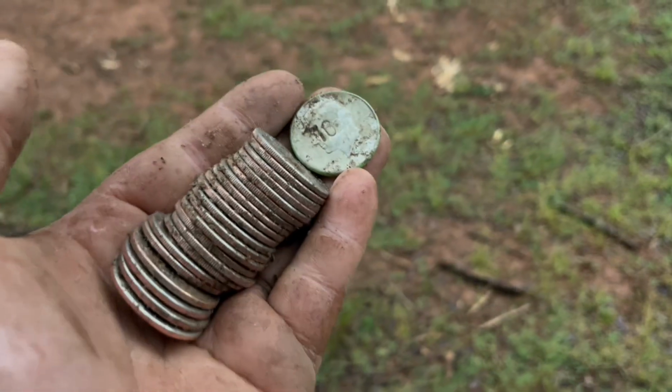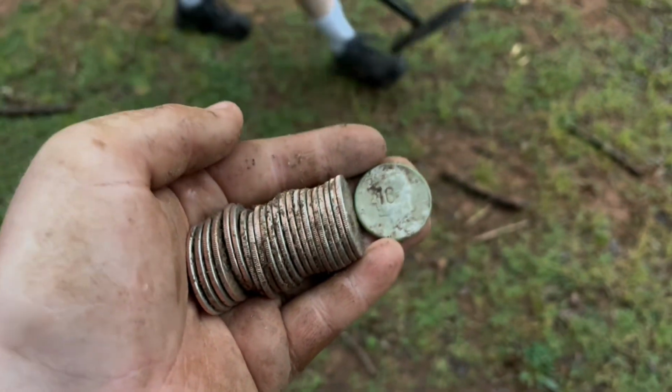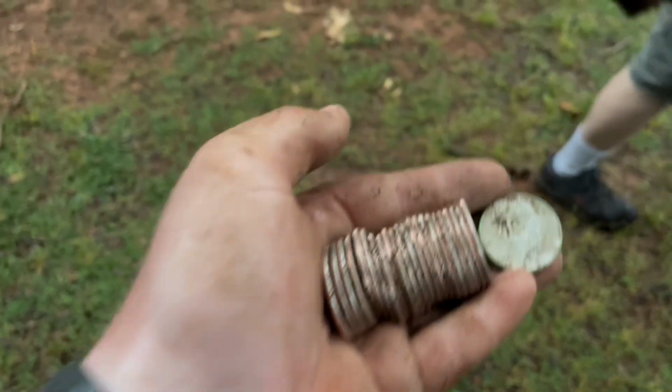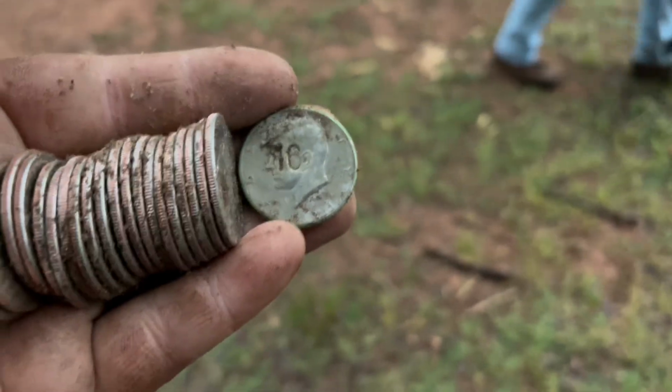So I ended up getting 22 half dollars, none silver, and I got the number 16 token. What did you do? So that's pretty good. You got 22. Good for you. Yeah, that's pretty good right there. But I'm going to go turn in my token very fast, see what I got.